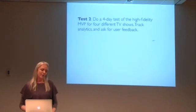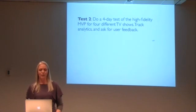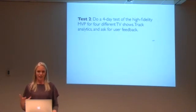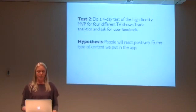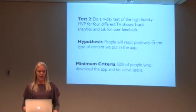So this was the big one. This is what we're leading up to. A 4-day test of this, which is now a high fidelity MVP. This is actually really simulating what the product would look and act like. And then track analytics and ask for user feedback. And the hypothesis is that people would react positively to the type of content that we put in, and that 50% of our beta testers would download the app and become active users.